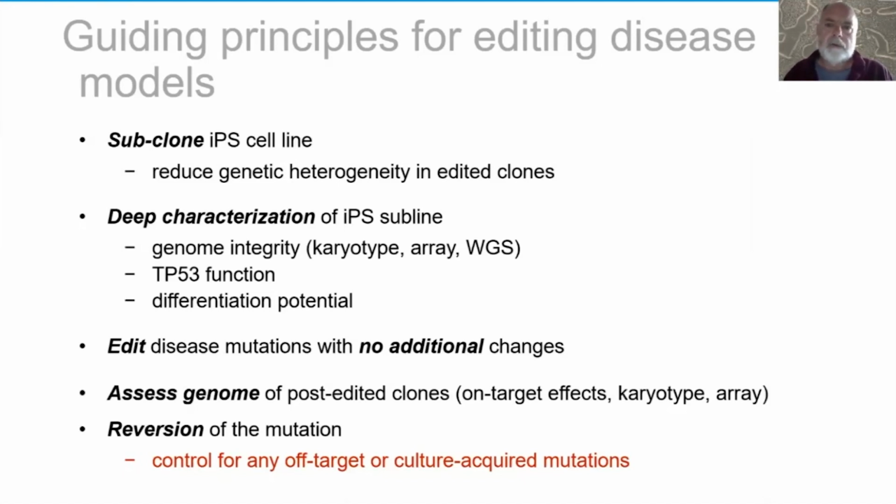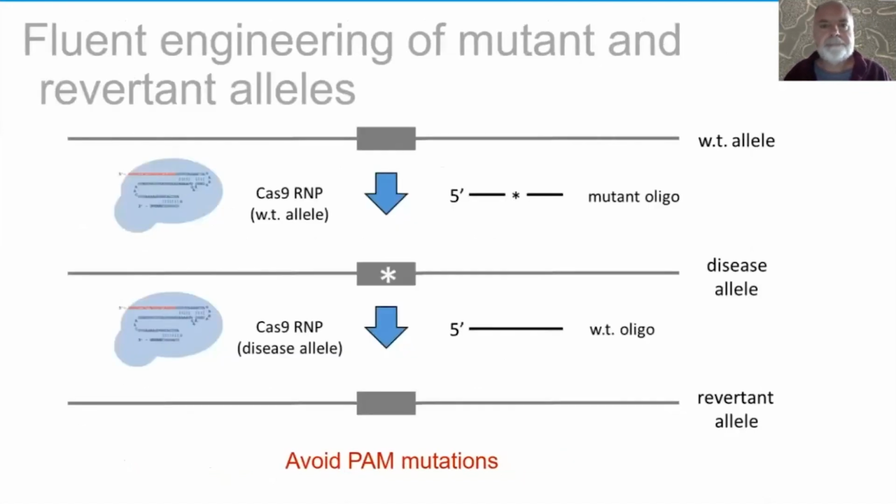And finally, as a control for these experiments, once you've identified a cell with a phenotype, you'd like to be able to prove that that phenotype is due to the mutation and not something else that's been acquired during the process of editing or culture. So the last step of this process would be to revert the mutation using CRISPR editing tools to control for any off-target or cell-acquired mutations. So just to drive that point home, we want to be able to fluently engineer both mutants and revert alleles.